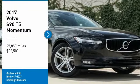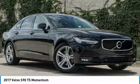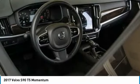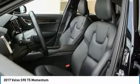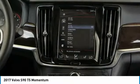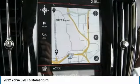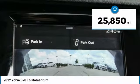We are pleased to show you the 2017 Volvo S90. The Volvo S90 provides style, safety, and reliability all in one. The smooth ride gets you where you need to go in comfort, with interior features and many amenities not found in other vehicles. The quality reputation of Volvo is evident in this vehicle, and it is priced below $35,000. This vehicle has less than 30,000 miles.